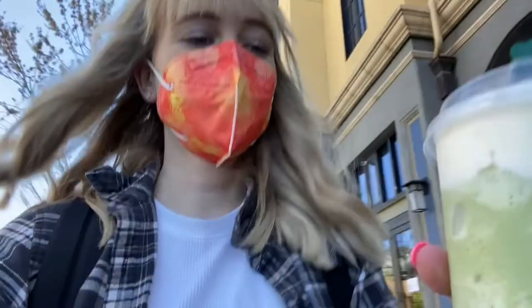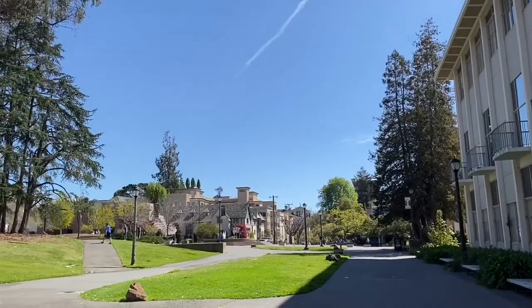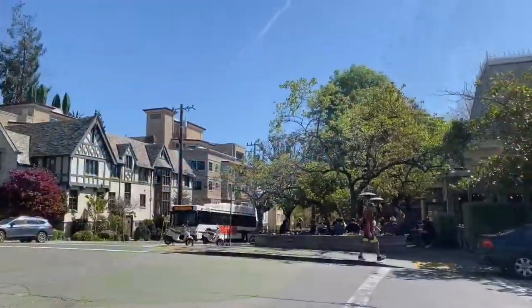So we just picked up boba from this boba place. Looks pretty good, pretty fancy. So we'll see how it compares to Davis boba. It's really good, like the crystal boba. Yeah, I got a matcha smoothie thing with crystal boba and it turned out really good. Same here.